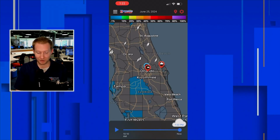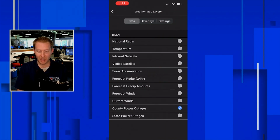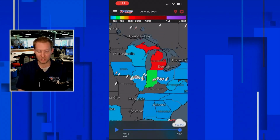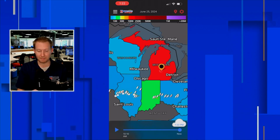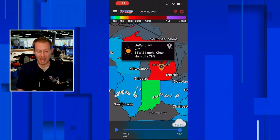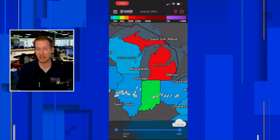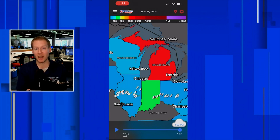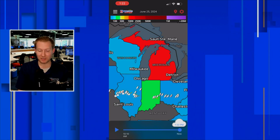We'll go back, though, to a state perspective. You can see the same thing. So now it's going to be state by state. So now we have the whole Michigan state highlighted there in the red, and that's going to give it to a number of customers. So as a whole, there's about 100,000 customers without power in the state of Michigan because of those storms.